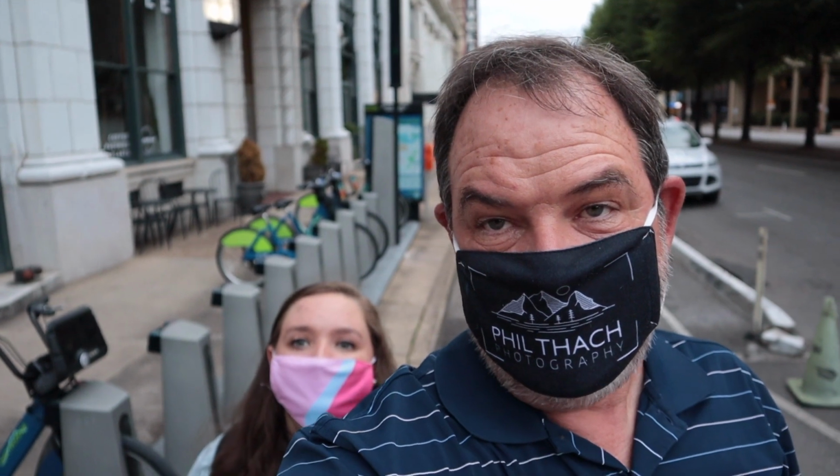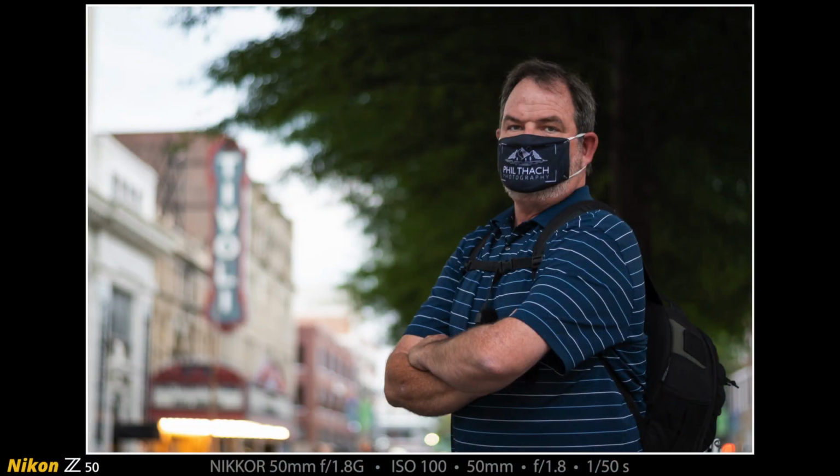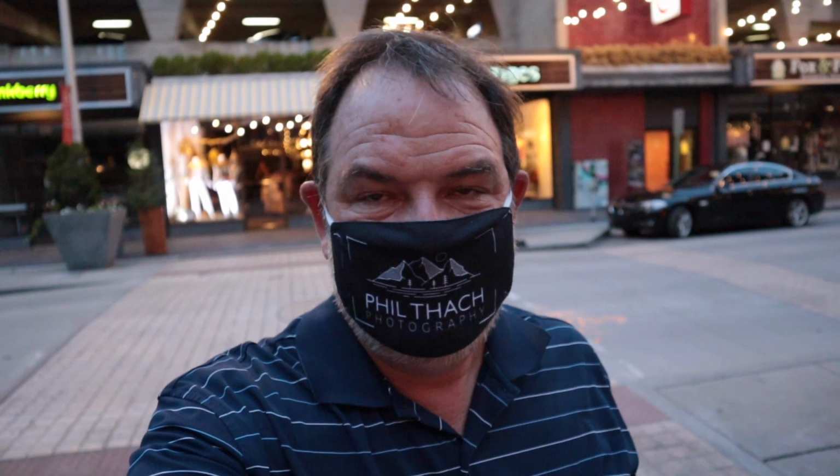So now we're going to go to another alley. I like this one with the dark green background of the tree, and the tree is completely out of focus and bokeh-fied, and you can still read the Tivoli sign even though it's completely out of focus. So I like that as well. Good job, Heather.